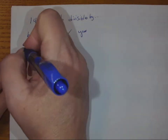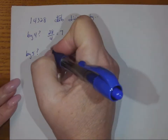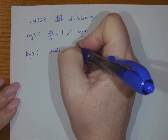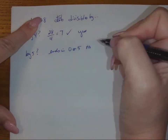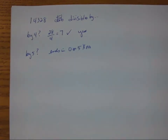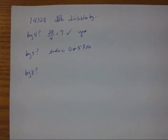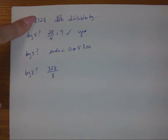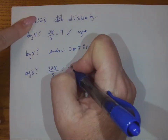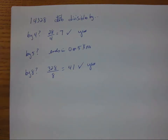So the next one I'm going to look at is, is it divisible by 5? Well, my divisibility rule tells me it ends in 0 or 5. This does not end in 0 or 5, so the answer is no. It does not work. If I'm looking at 8, by following my divisibility rules, I know it's the last 3 numbers divided by 8. If I take 328 divided by 8, I get 41. That's a whole number, so it works, so the answer is yes.